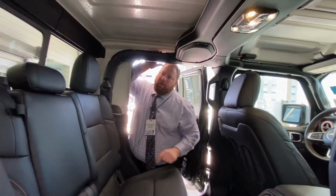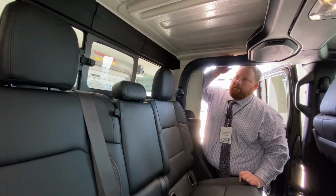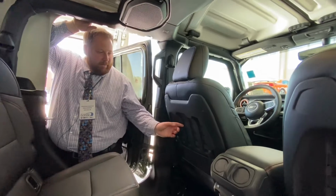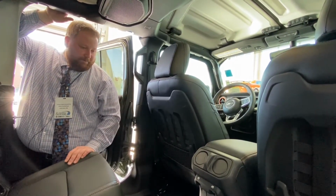You got a sliding rear window, so you usually find that on the bigger trucks, and this doesn't disappoint. And then your MOLLE webbing on your back. It's kind of neat to add a little touch. I mean, it is functional if you wanted to strap something on there, but yeah, let's take a look up front, go over some of the technology.